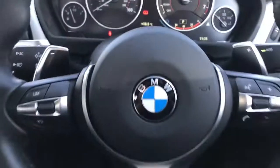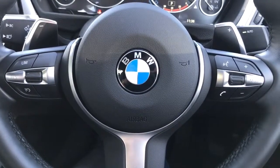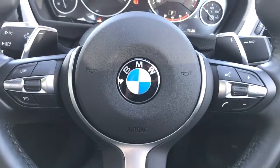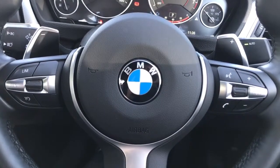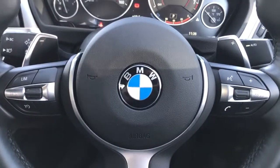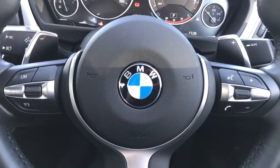If we back out to the steering wheel, on the left hand side we have cruise control and speed limiter, and on the right hand side stereo controls as well as voice activation for the phone. So hit that button, ask it to dial anyone in your contacts list, and it can do that for you without you having to take your phone from your bag or pocket. Just behind the steering wheel here you can see the plus and minus paddles. That is so that you can change gear manually on this automatic gearbox for a bit more flexibility should you wish.